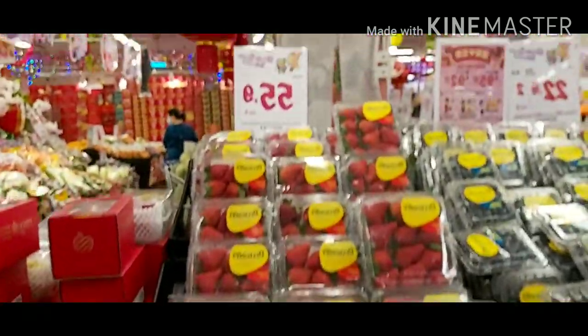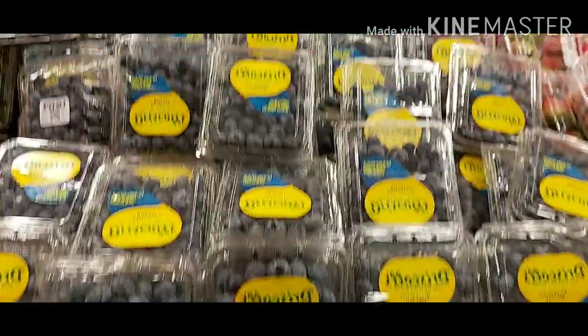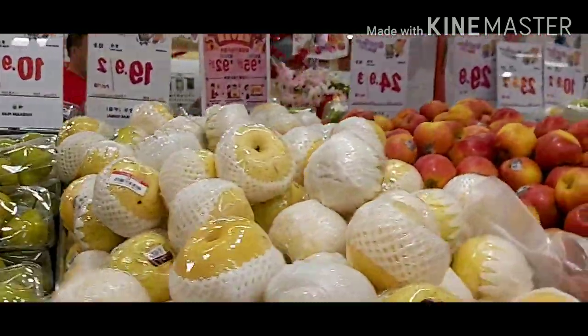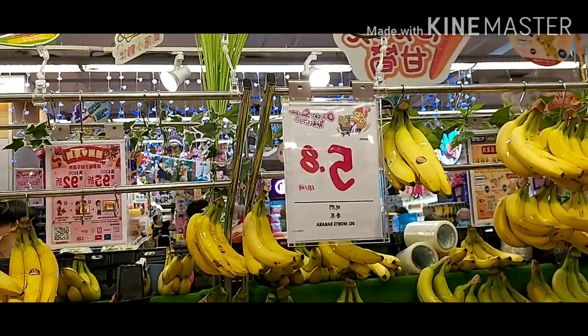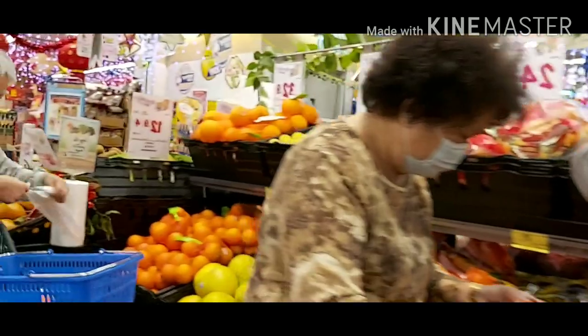And then let's go here. We have a strawberry, $55 only. Strawberry. And then this one is blueberries. Blueberries. And the small strawberry. And the price is there. Then we have banana here, it's only 5.8. There are a lot of people buying.